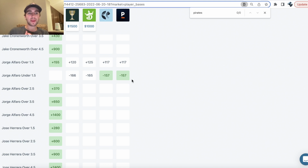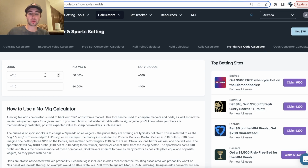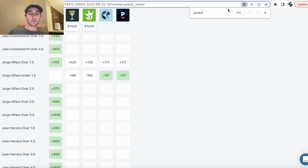The way that sportsbooks make money is they charge the vig, they charge the juice, right? So what you want to do as a sports bettor is remove the vig, remove the juice to determine the fair win probability for your bet. So for example, for this Alfaro over 1.5 bases, Pinnacle, the sharpest bookmaker, they're only giving us plus 117, right?